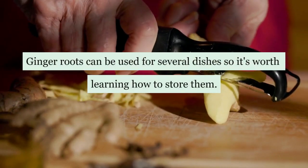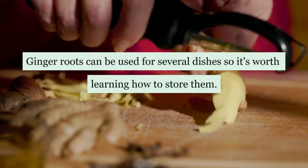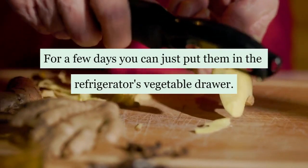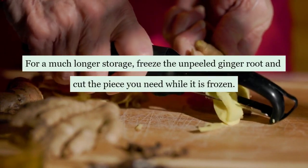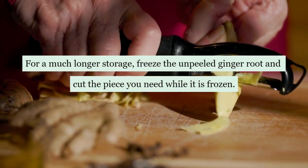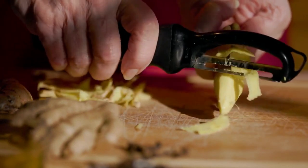Ginger roots can be used for several dishes, so it's worth learning how to store them. For a few days you can just put them in the refrigerator's vegetable drawer. For a much longer storage, freeze the unpeeled ginger root and cut the piece you need while it is frozen.